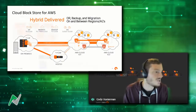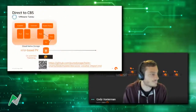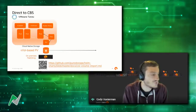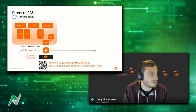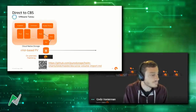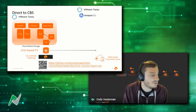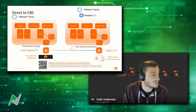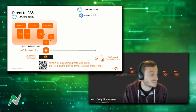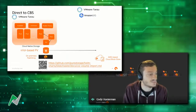And that vVols story I mentioned before is a key part of this. Because a vVol is just a volume, it's the same thing whether you're on-premises VMware or you're in the public cloud. So let's say we had VMware Tanzu deployed on-premises, Tanzu Kubernetes Grid. And we had some pod running with a persistent volume claim and a persistent volume that's using a vVol. We can then replicate that vVol from the FlashArray to Cloud Block Store. And the tags showing the metadata for that are persisted on that replicated object that gets sent to CBS.